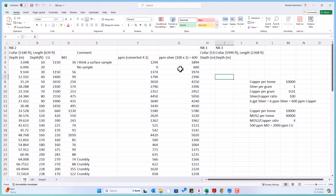So if we take a look at NB2 and we look at the top 100 feet, you can see that we are hitting some grades. These are parts per million, so all you've got to do is put a decimal in front of it. So this is 0.4% copper equivalency, that's 0.5%, 0.4%, 0.6%, there's 0.5%, 0.1%. So this is a little bit outside of that, but there is no reason not to expect the top 30 meters of drill hole 002 to at least get around this area.